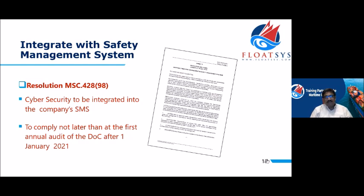Like I said before, in the ISM code it was written that all perceived safeguards should be taken against all perceived risks. And like I said at that time, there was no perception of a cybersecurity risk. But now it is different. Now even IMO is openly saying that you should do it. It is a recommendation, but still, the way ISM is structured, nobody can say that they don't perceive that as a risk, because it is already a publicly stated document. So it has to be taken into account.